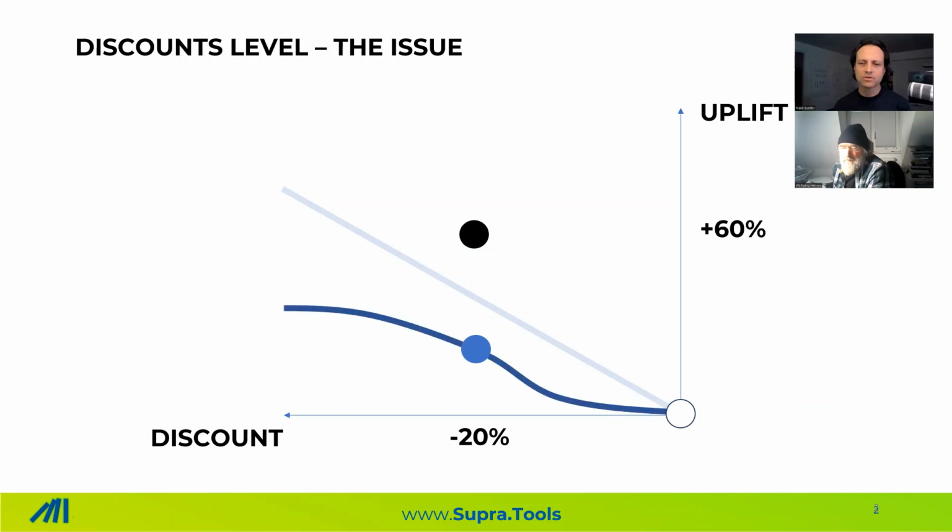What you would like to find is this function, which is basically the discount effect. You want to know the uplift for any typical discount you may want to give into the market. That's what you want to know. And if you know that, you can optimize, because with a little Excel sheet simulation, you know where the optimum is, where your profit maximizes.